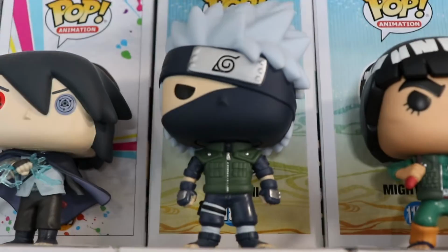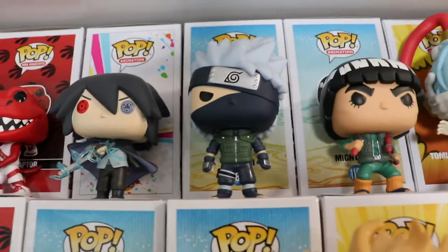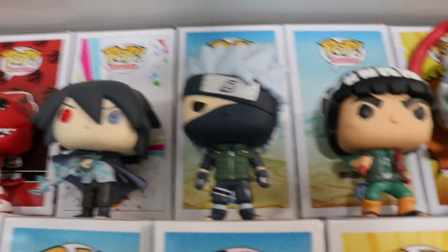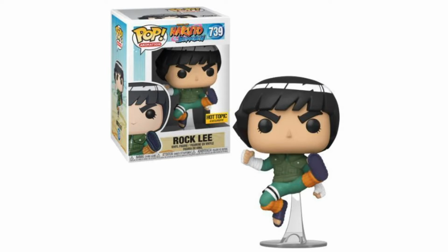Then we have this common Kakashi Funko Pop right here. Really cool Funko Pop, nothing crazy with it at all, but you can tell it's Kakashi. I do really want to get Kakashi with Lightning Blade. That is a really cool Funko Pop. I love the detail on it. It looks super cool. And finally, we have Might Guy. And if I have Might Guy, I think it only makes sense that I have to get the Rock Lee Funko Pop. I would love that Funko Pop in my collection. That is such a cool Funko Pop.